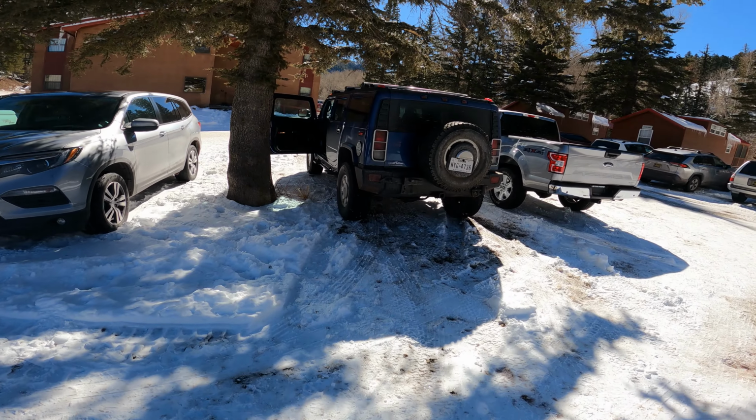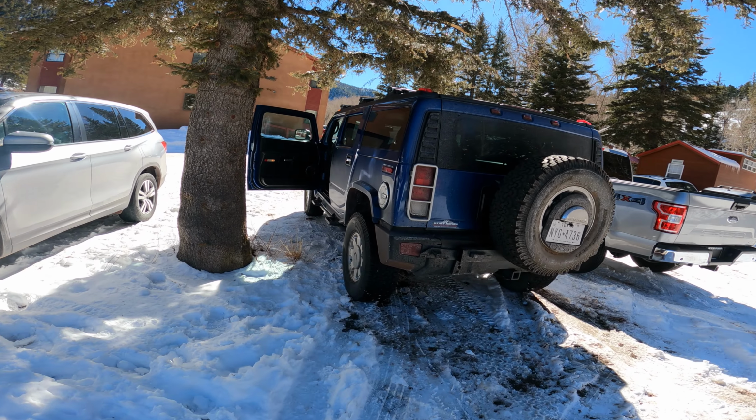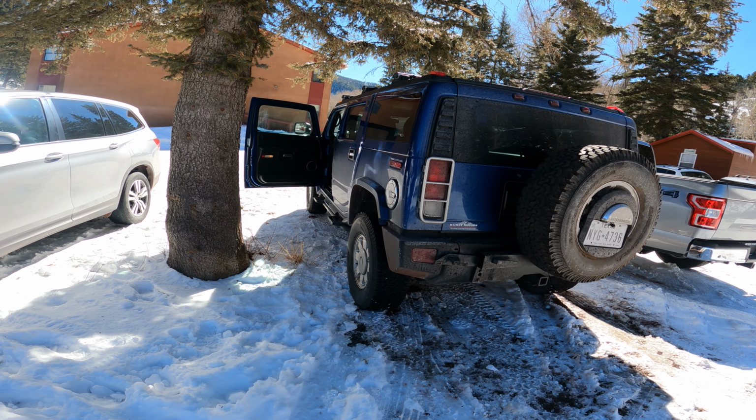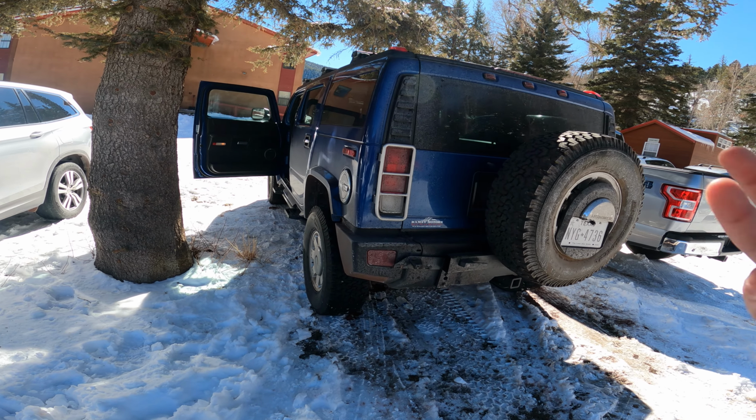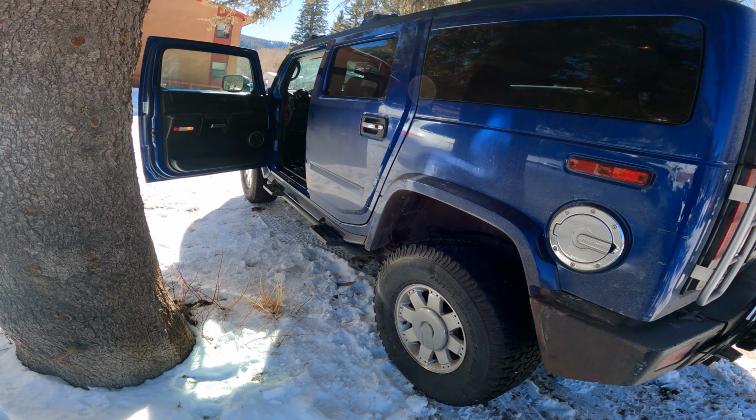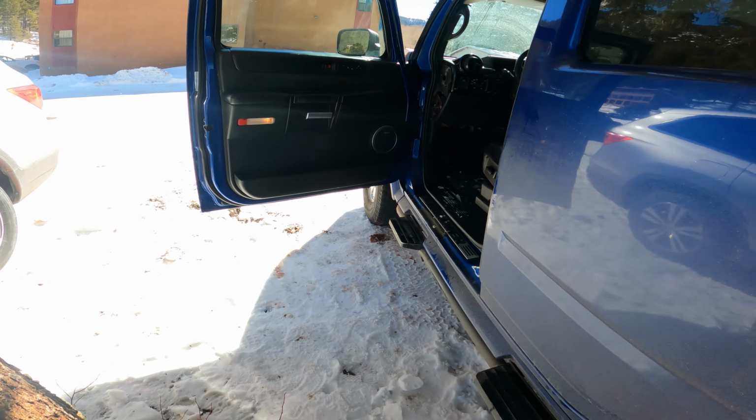We brought the H2 up here. This is the first trip that we've taken it on since that last video where we fixed the leaks and we did all of the undercoating and everything. The truck drove beautifully, but now it's not moving. It's not going anywhere. It is absolutely and totally stuck.